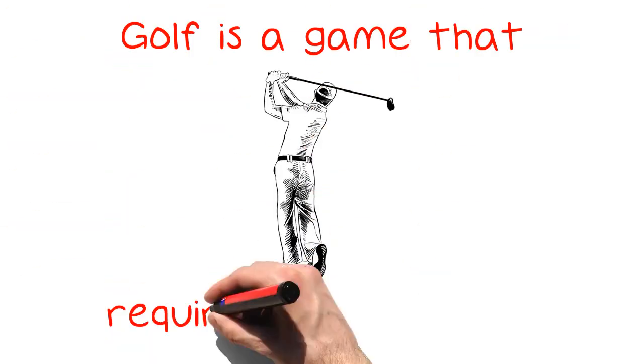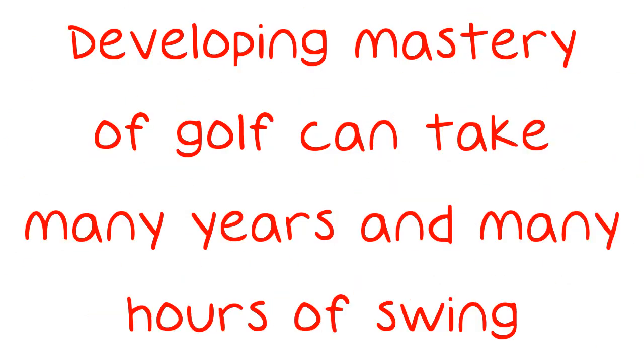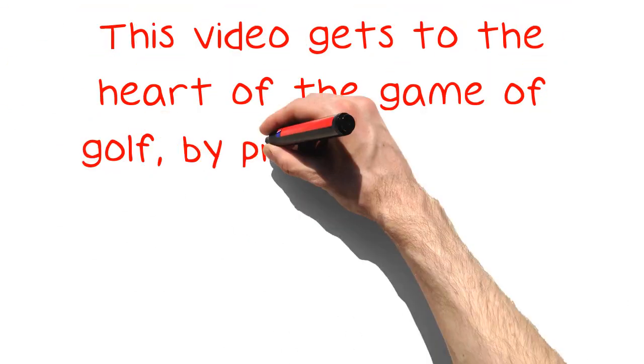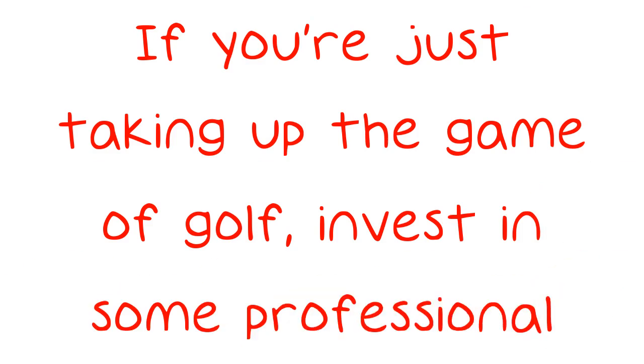Golf is a game that requires precision and patience. Developing mastery of golf can take many years and many hours of swing analysis. Of course, it couldn't hurt to read a few tips for improving your game. This video gets to the heart of the game of golf, by providing proven strategies to lower your score and win you games. If you're just taking up the game of golf, invest in some professional lessons.